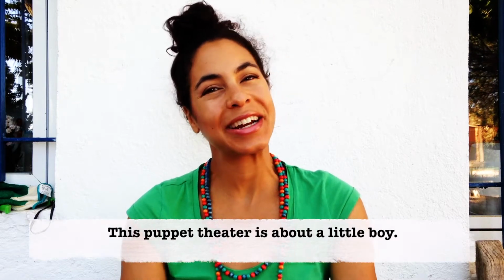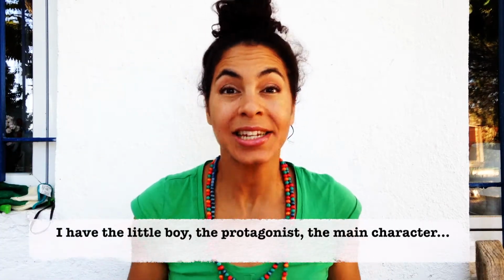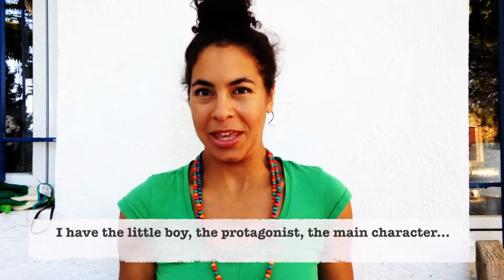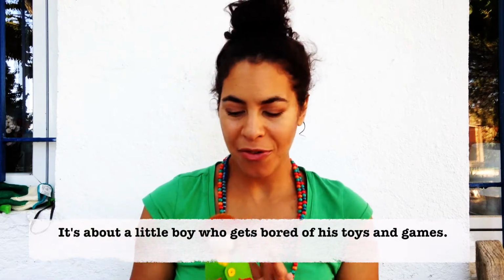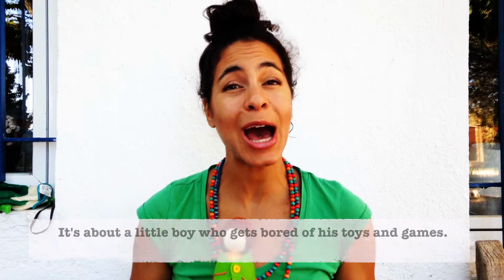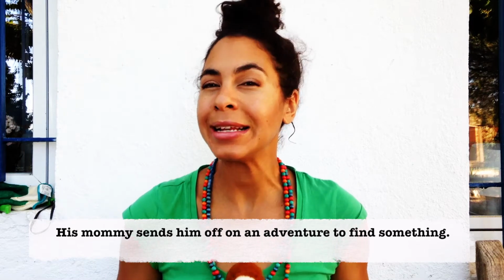Now, this puppet theater is about a little boy. And actually, I have him right here. Do you know the sign for boy? Boy. Boy. And yes, I have the little boy, the protagonist, the main character of this puppet theater. I'll show you. He's right here. Can you see him? So this is the protagonist of the puppet theater. It's about a little boy who gets bored of his toys and games in his house. And so his mommy sends him off on an adventure to find something.